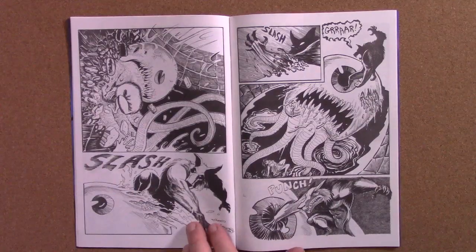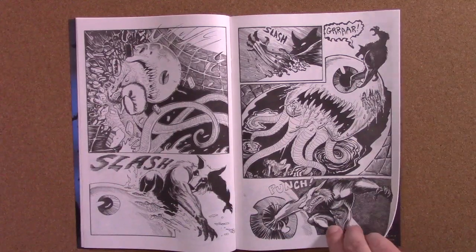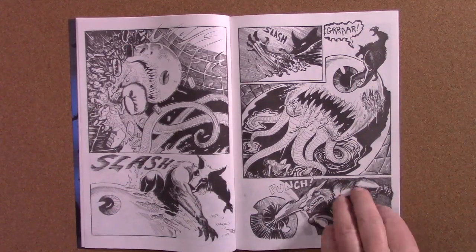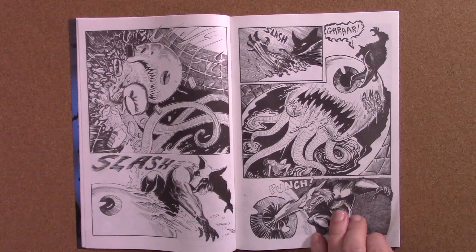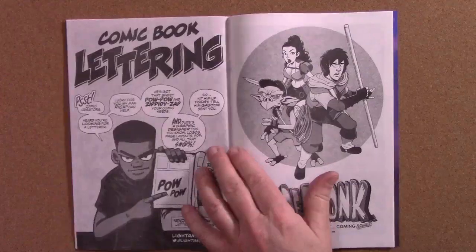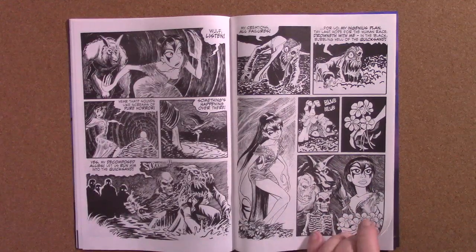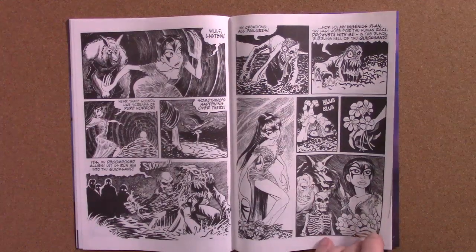This giant eye creature is just amazing. And of course, Wulf is battling the eye creature. Now, I don't want to give away any spoilers on this, so I'm going to skip a few pages. As you can see, the art is very consistent and good throughout.